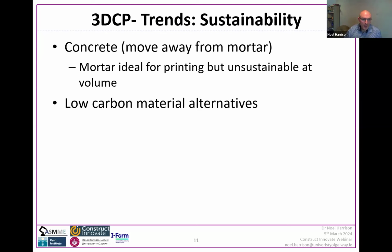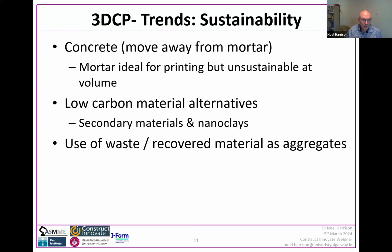So there's a lot of activity that's looking at adding in materials that reduce the overall carbon footprint, and looking at secondary materials and aggregates. There's some work happening from colleagues, Kieran McNally in UCD, that's looking at this, and other ongoing activity looking at waste and applying recovered materials as aggregates, again, as an alternative to reducing the overall carbon footprint of concrete in general. Part of that is identifying controlled processes that we can use locally sourced aggregates to mix into the concrete blend, again, to reduce transport costs and overall carbon emissions.